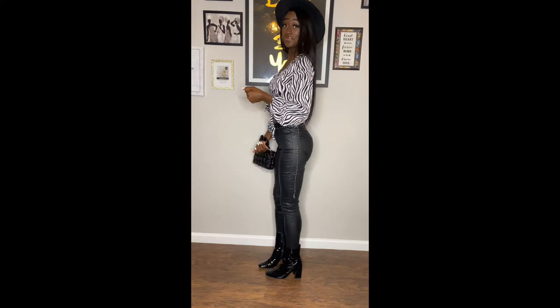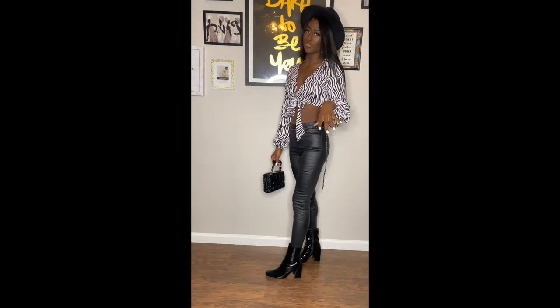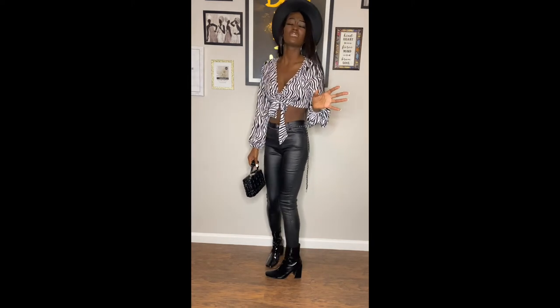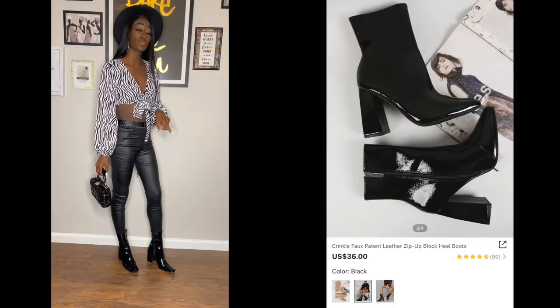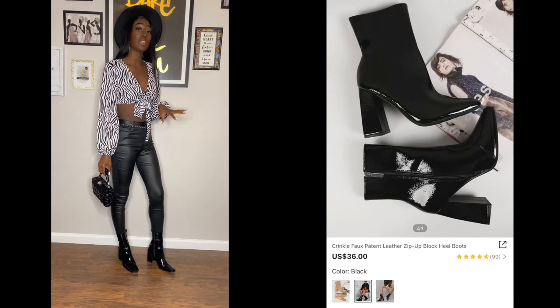So these boots are from Nasty Gal. I don't know if they're still doing their thing. I read an article where they said that they shut down, or the CEO stepped down or something like that. I don't know, but I'm pretty sure Shein has replicas of these boots. But sometimes when I look for boots on Shein, they'll have my size.